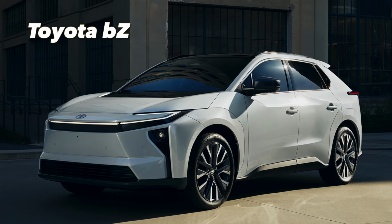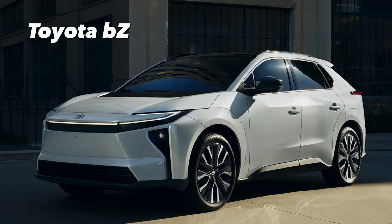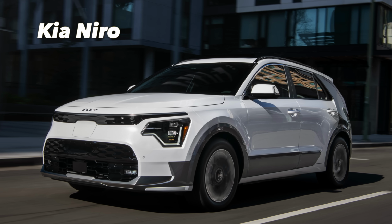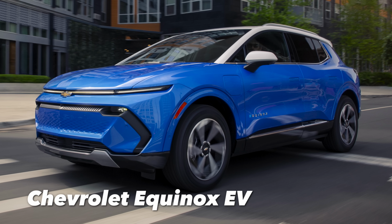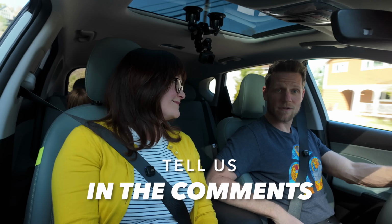Small electric crossover competitors include the Toyota bZ, that's a fun name, and the Kia Niro. In terms of price though, the closest competitor might be the Chevrolet Equinox EV. Did we miss any remarks? If so, tell us in the comments section.